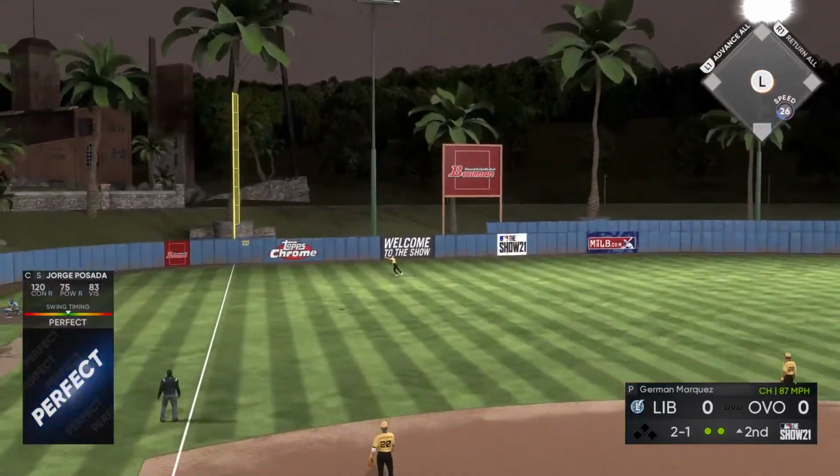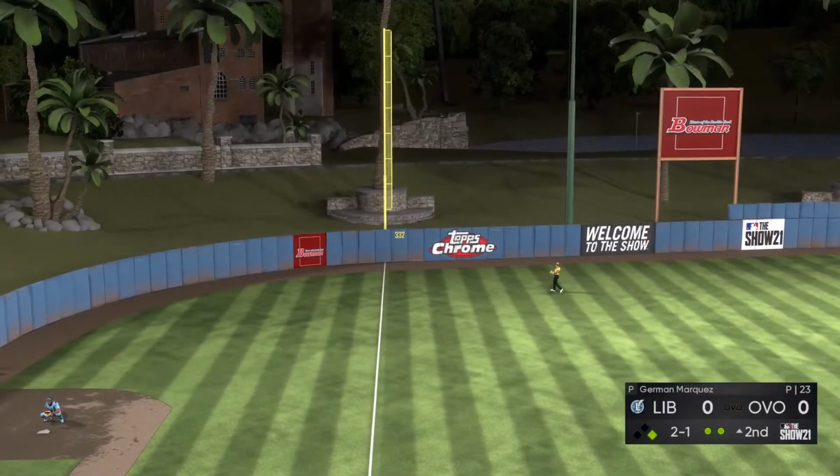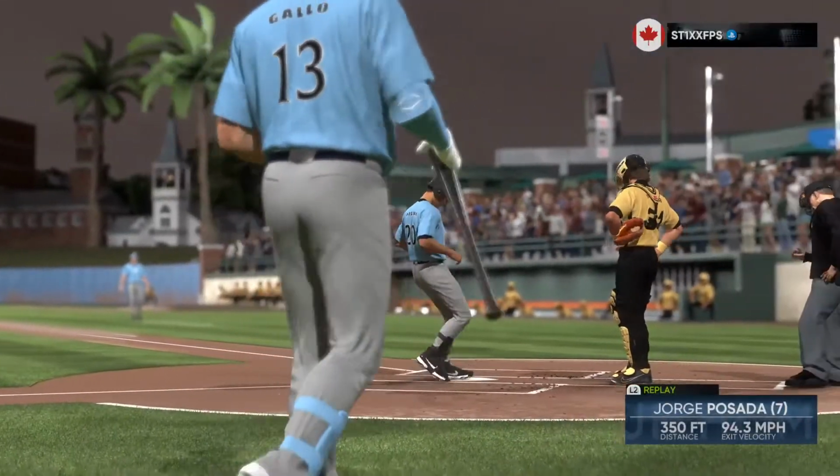Now here's one high and deep to left. If it stays fair, it's gone. And that ball will stay fair, and it's gone. A home run.